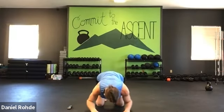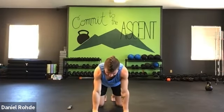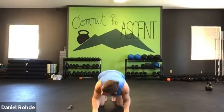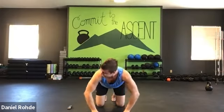Good. If the outside of your hand is loaded more than the inside, you feel the knuckle below your index finger is raising, then you are doing the right thing. Well done. We're aiming for about 10 of these.